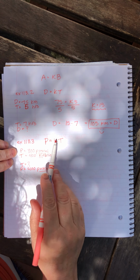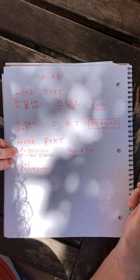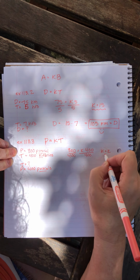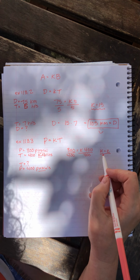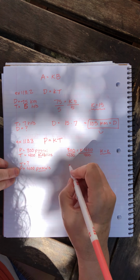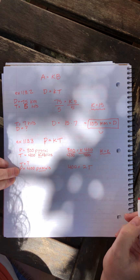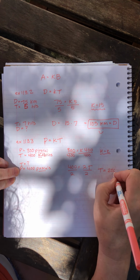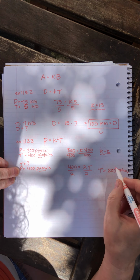Okay, so now we're going to solve for K. We're going to say 800 equals K times 400. We're going to divide by 400. Oh, I love it when the numbers come out easy. K equals 2, yeah? I usually under-squiggle those because that helps me find that number again when I need it, which I'm going to need right now. Now, temperature is what we don't have, so 400 equals 2 times T. Divide both sides by 2, and we get that the new temperature will be 200 kelvins. I'll write it out again so I don't get confused.